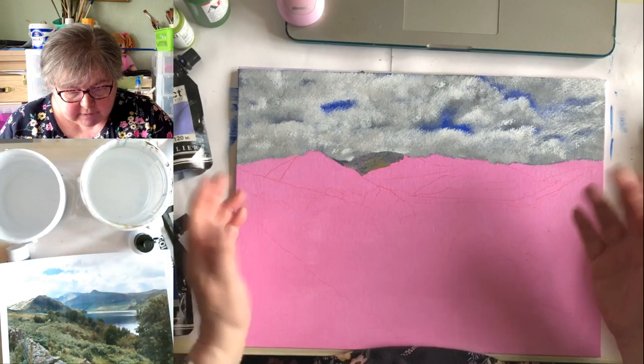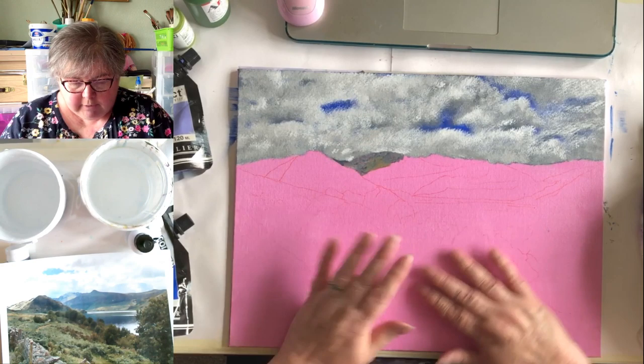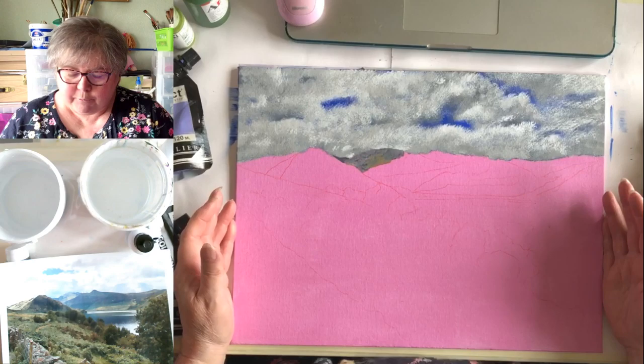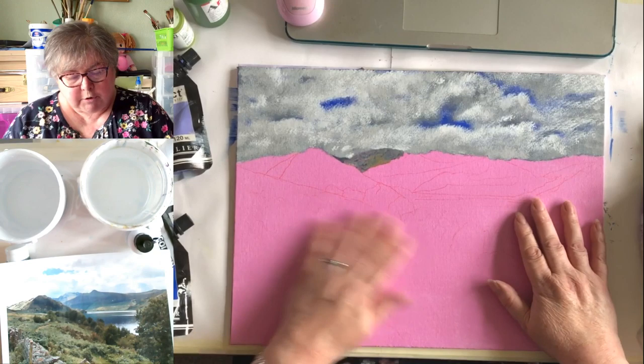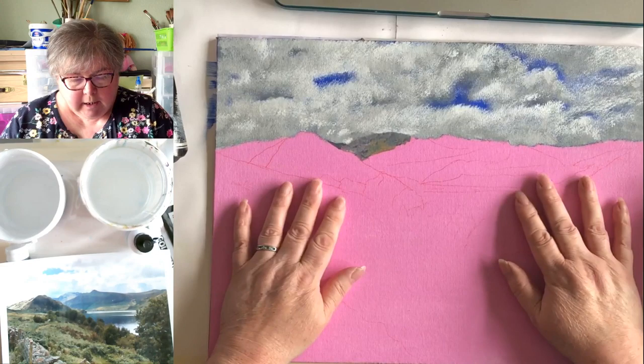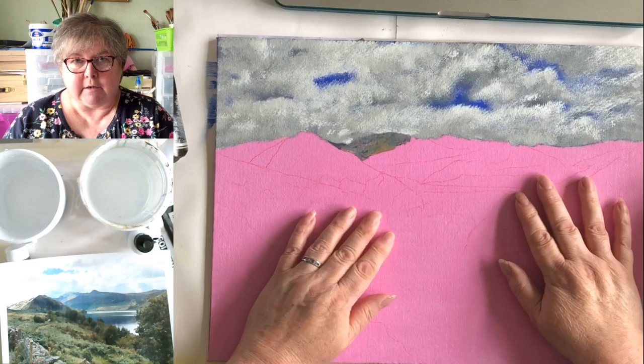And yesterday we managed to get the sky done, and we also managed to get this little far mountain done. If you didn't see yesterday, you'd be wondering what on earth she's doing with this pink canvas. Well, I painted it pink on purpose. It was a cheap canvas board from Jackson's, which made it quite rough. So I sandpapered it down, put one coat of gesso on, the golden gesso, which is white, let it dry, sand it down again. Then I added some quinacridone magenta into the gesso and gave it a coat of that, and then sanded it down again.